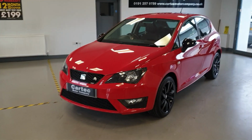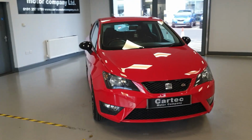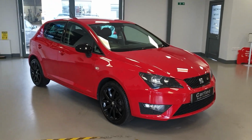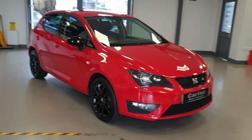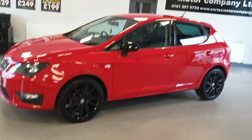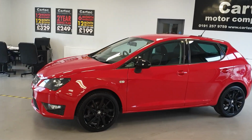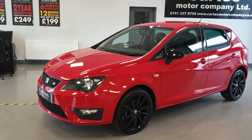We have here, just arrived in stock, a Seat Ibiza FR. It is the 1.4 TSI petrol, 140 brake horsepower. It's a 2015 on a 15 reg, and it has literally just clicked 55,000 miles, in fantastic condition. It's the FR black, even though it's red, which obviously means it comes with black bits on it.